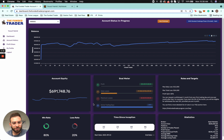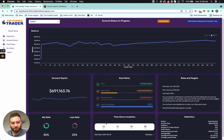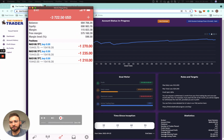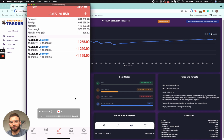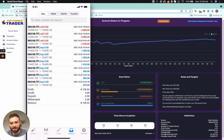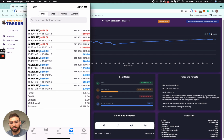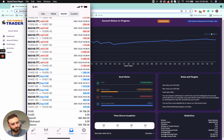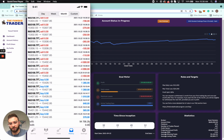So let's just dive into the dashboard a little bit. As we can see at the moment, they're currently at 691. If I actually bring their account on here, we can see they're currently in some trades right now. We can see the current day. They're currently down 8K for the day. But that doesn't matter. If we go to the month, right here, we can see overall they're up 94K.